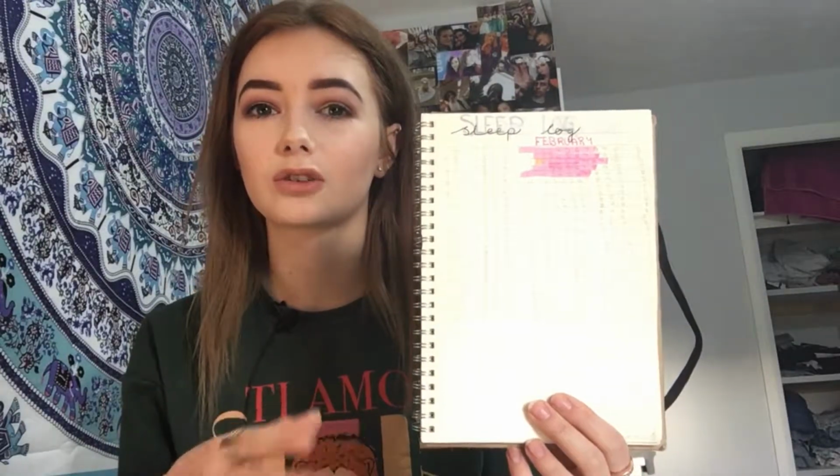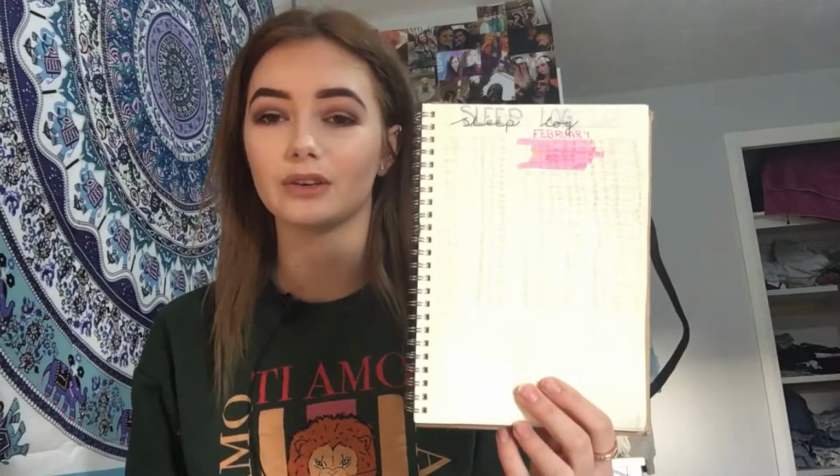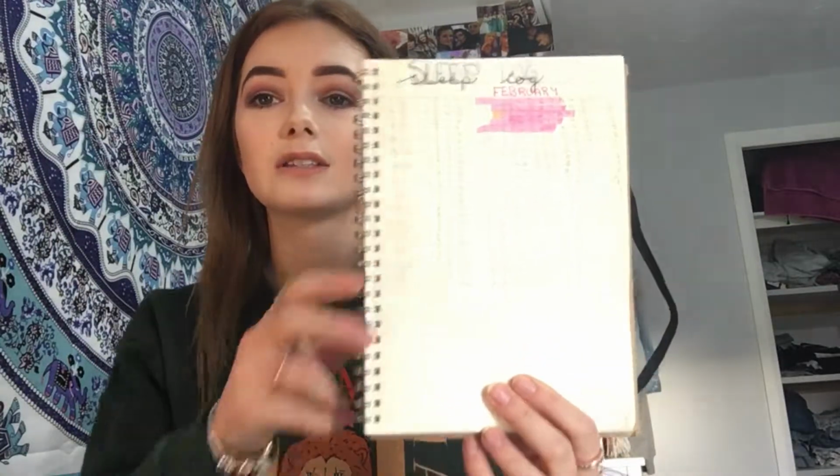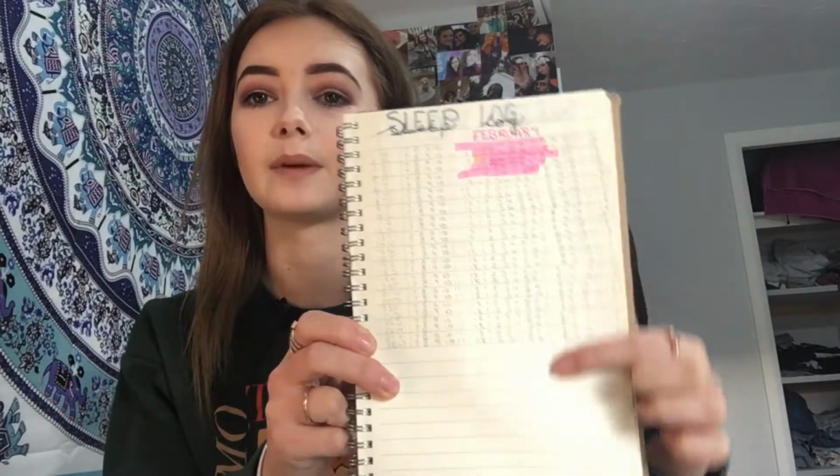So then the other side, it's my sleep log for each month. This layout, I think I got off Pinterest. Not all these ideas are my own. I'm not as artistic as some people are. So it's each day, and then I can just highlight how many hours I slept, and it can let me know what my pattern's like. I do have a bit of trouble sleeping. So then there's one of those for each month.